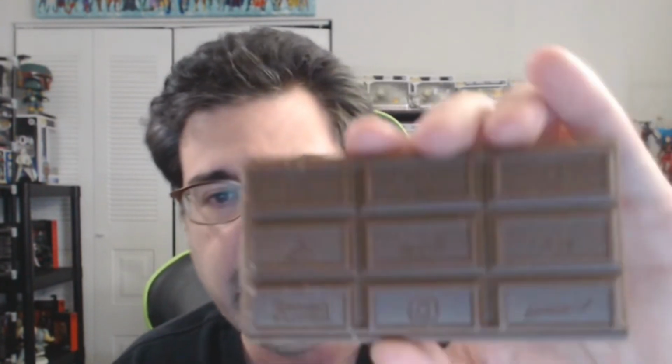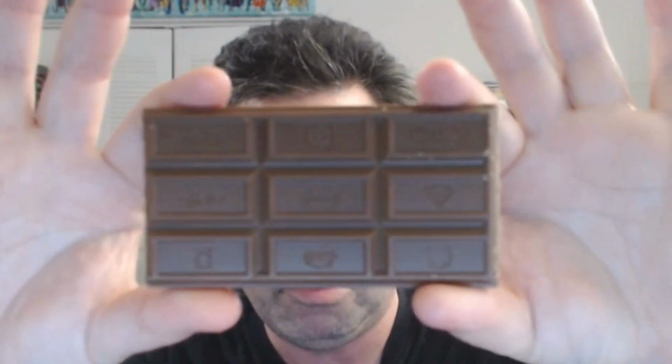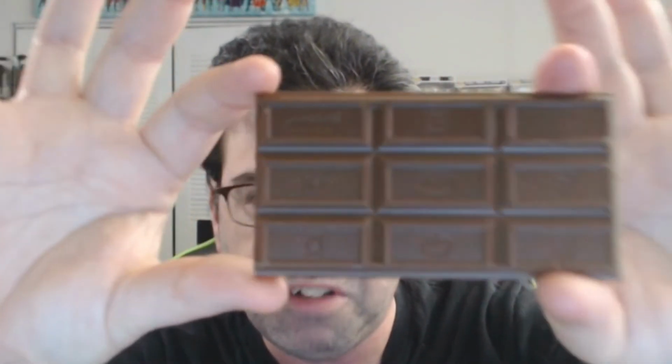It is just milk chocolate. If you're asking whether it's flavored, is there anything else, like almonds or coconut? No, it's nothing like that. It's just this right here. And you can see the different Justice League symbols. I'll turn it this way so you can see what I'm talking about. So we do have the different symbols right there.